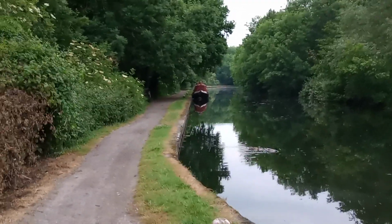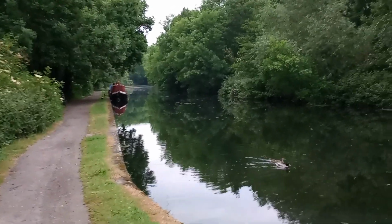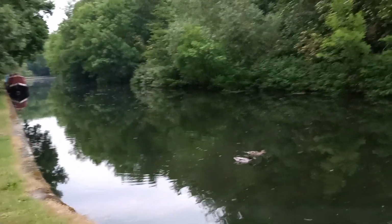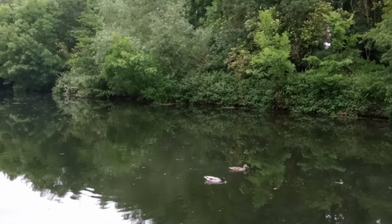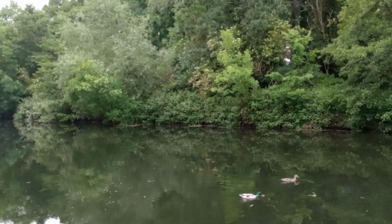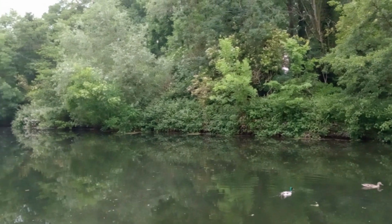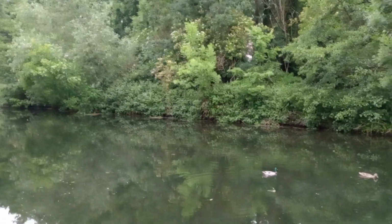Here are 2 ducks. Just wondering what to do. A male and a female one. They're just enjoying themselves. I suppose they're having a drink, it looks like. Very easy to have a drink when you're on the canal. No danger of drinking H2SO4 like poor old Joe.